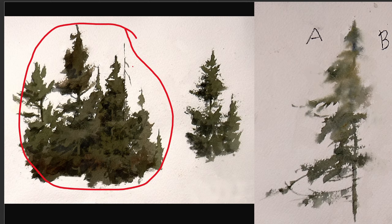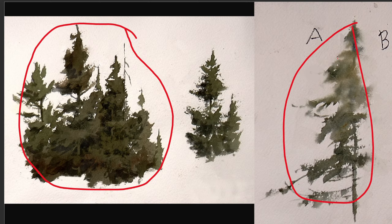Okay, here's another example of evergreen trees that are hard edged. They look like they're pasted on, and then look at this. See, it's much easier on the eye.